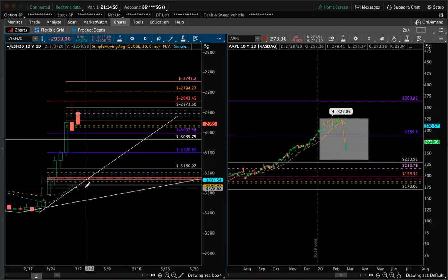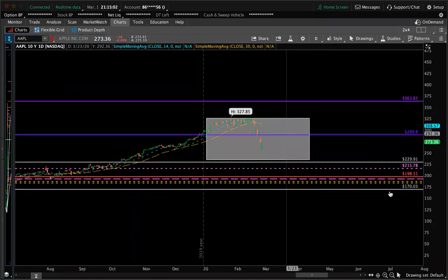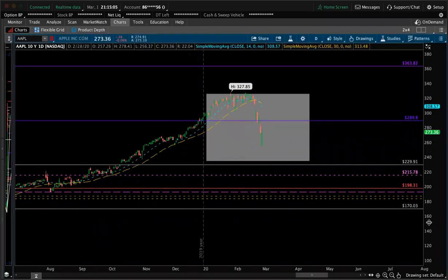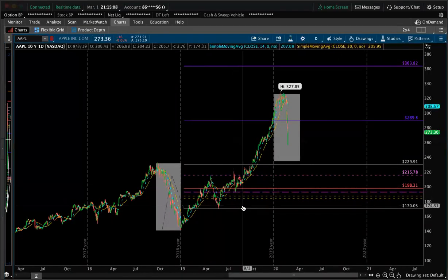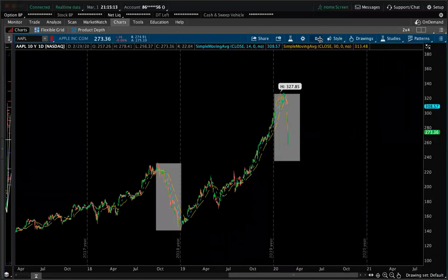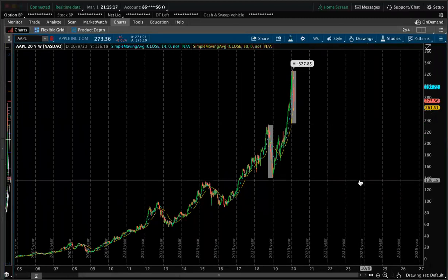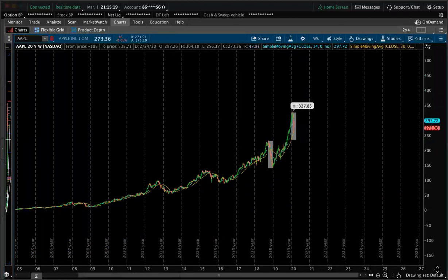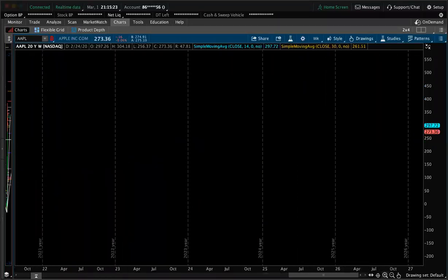Just looking at this, this Apple visual right here is what has me in heaven. Let me see if I can get us to the T of these fibs. Let me do that real quick. Remove. I want a clean one. See if weekly's best, because I want that top to the T.